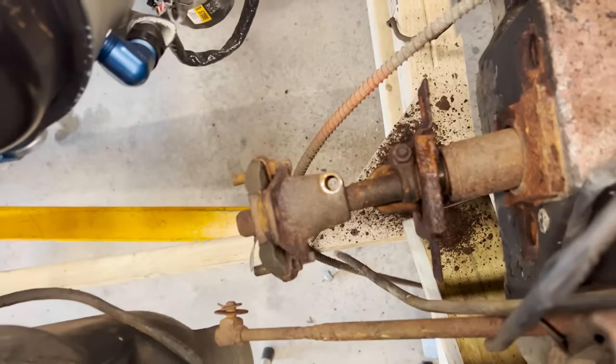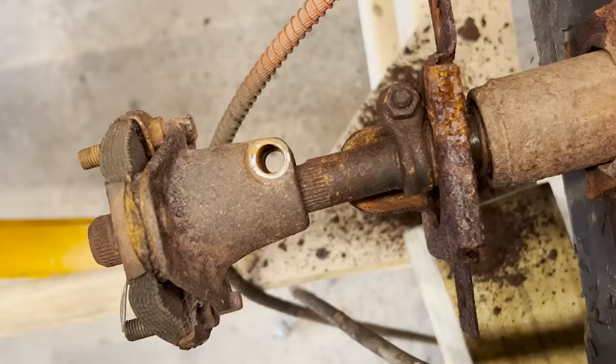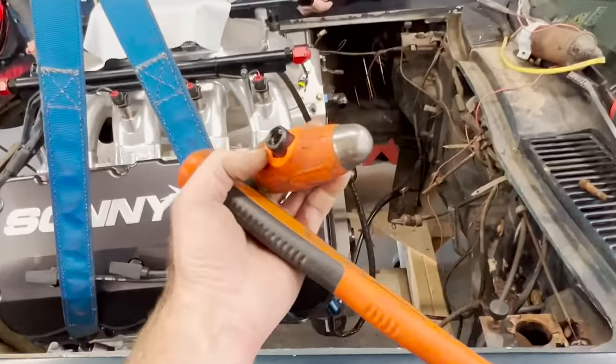Trying to get the steering column out, and while I was holding the steering wheel, David was trying to smack off the rag joint, and yeah.